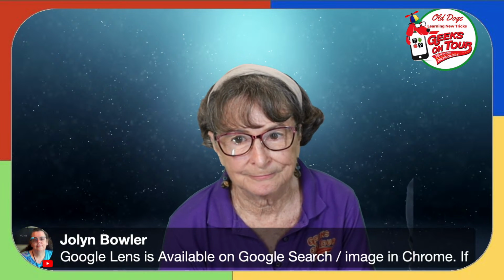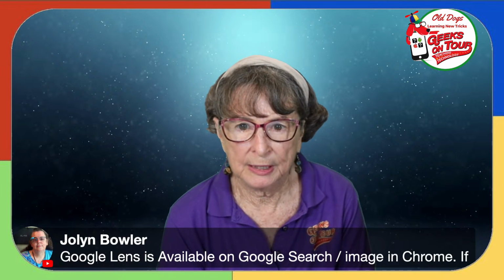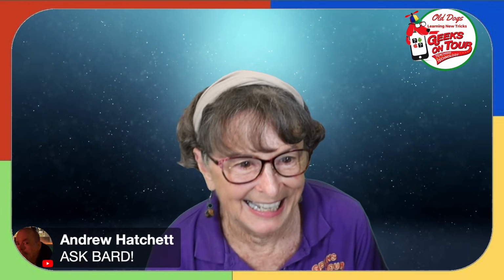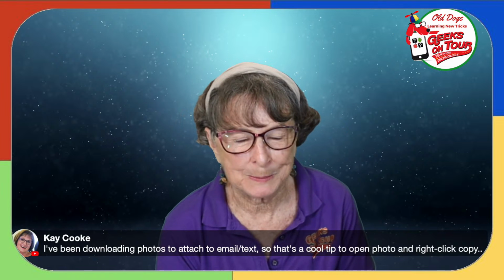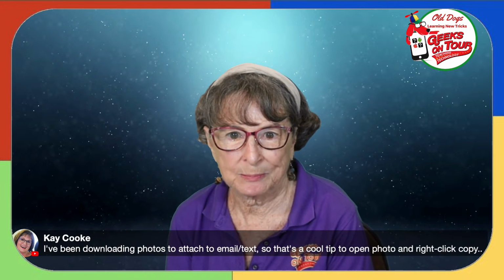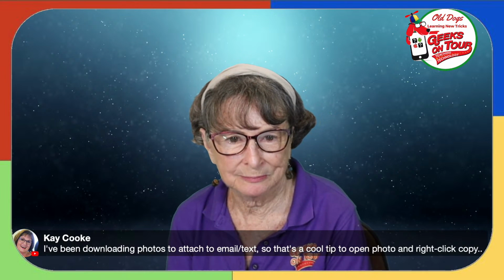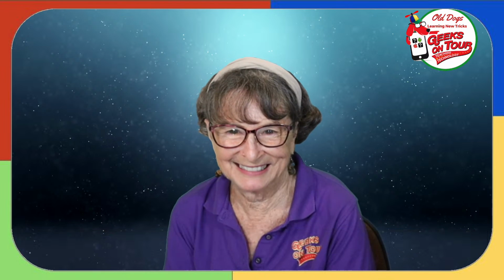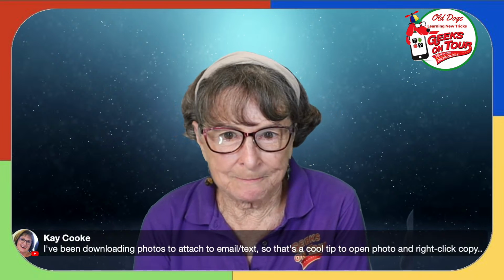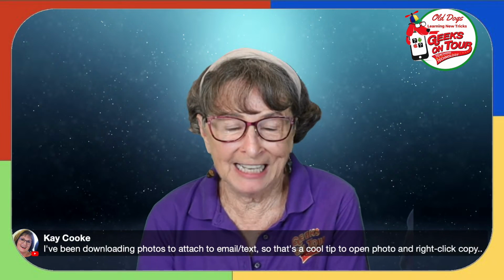Okay, Google Lens is available on Google Search Image in Chrome. Okay. Yeah. That's Bard. Okay. On the website pocket-lint.com, it said in 2021, Google Lens came to laptop and desktop users through the Chrome web browser, where it can be accessed by right-clicking on any online image. Cool tip. Right copy. Yeah, good.